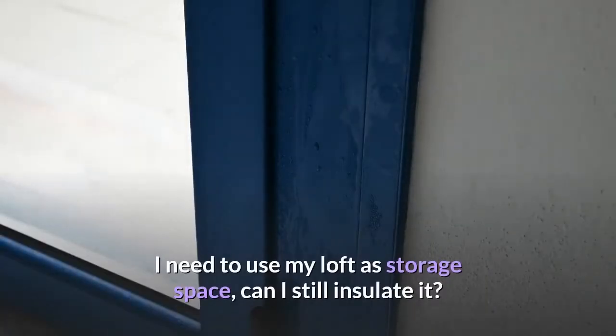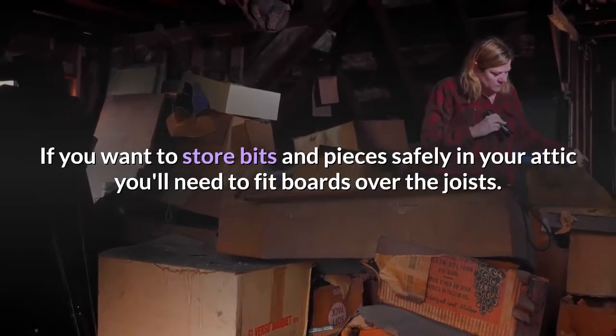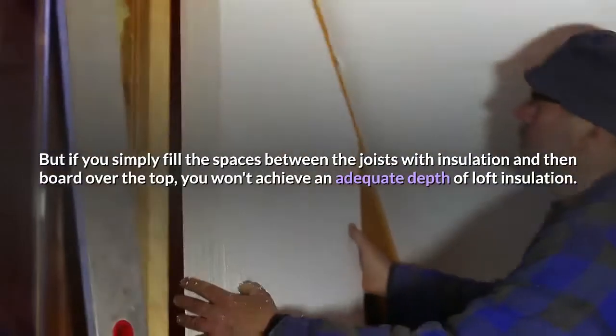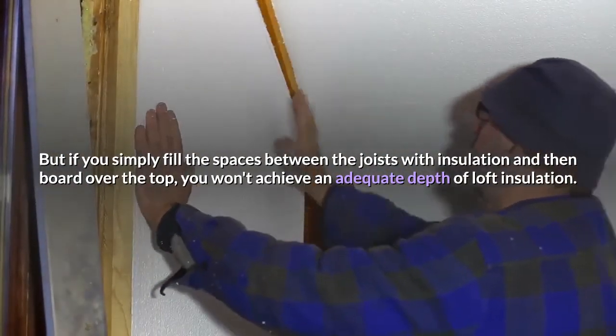I need to use my loft as storage space, can I still insulate it? If you want to store bits and pieces safely in your attic, you'll need to fit boards over the joists. But if you simply fill the spaces between the joists with insulation and then board over the top, you won't achieve an adequate depth of loft insulation.